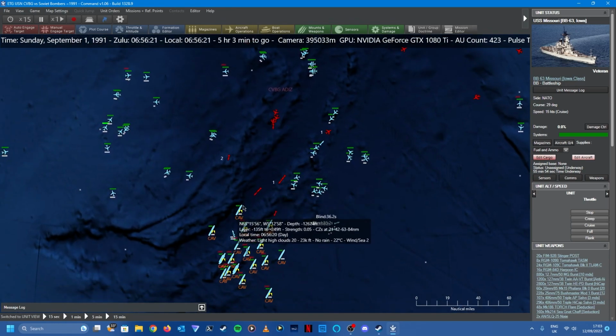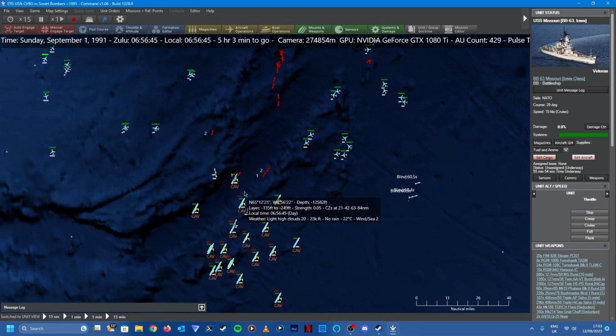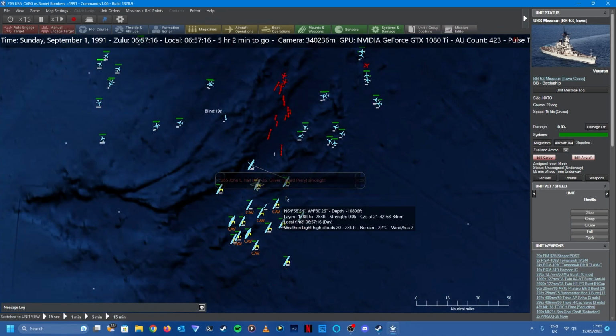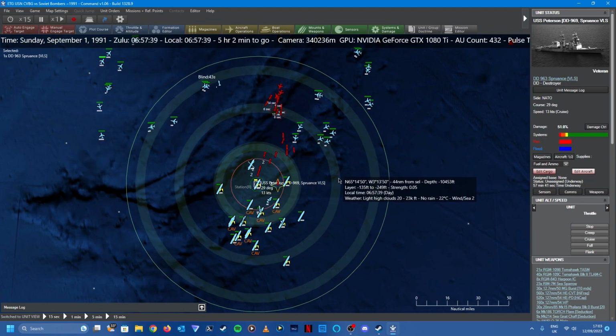Oh, looks like this frigate's days might be numbered though. Oh, yep, unfortunately we have lost one frigate, and there might be another one about to join it. Oh, and the Spruance class destroyer is now taking hits.